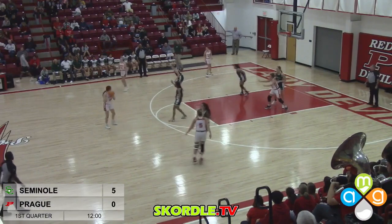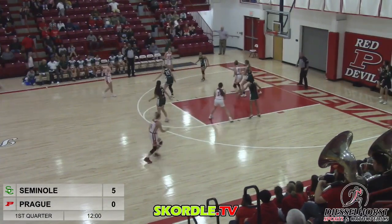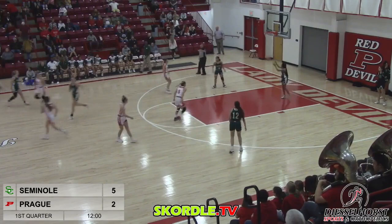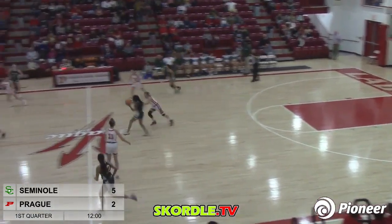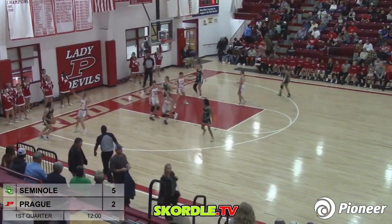Seminole leads Prague 5-0, as Prague's had several turnovers already in the first game. This is Demi Manning from inside the paint. She's going to pivot, go underneath Cotner, and a good move by Demi. That'll put Prague on the board. Full court man-to-man press, it looks like, by the Lady Red Devils, and it's broken by the Lady Chieftains.